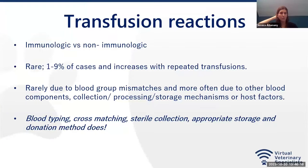So lastly, I'd like to go through transfusion reactions. These are immunologic or non-immunologic. They are rare, about 1% to 9% of cases, and it increases with repeated transfusions. And it is rarely due to blood group mismatches or storage, things like that. It's more often due to other blood components. So we spoke about the red blood cells, the platelets, or abnormal collection, processing, storage, or the host mechanisms, okay? So as long as we're blood typing them, cross-matching if needed, with sterile collection, appropriate storage and donation, hopefully we limit these transfusion reactions as much as possible.